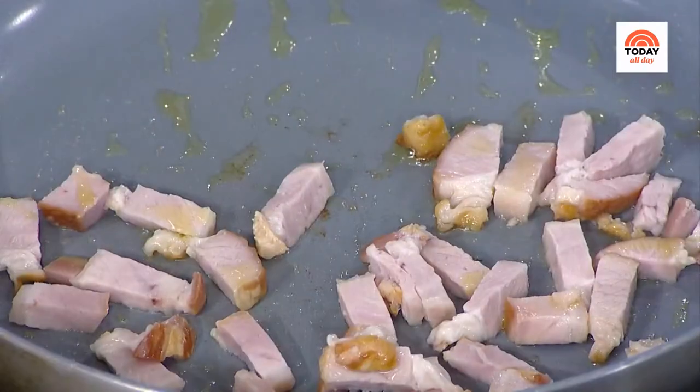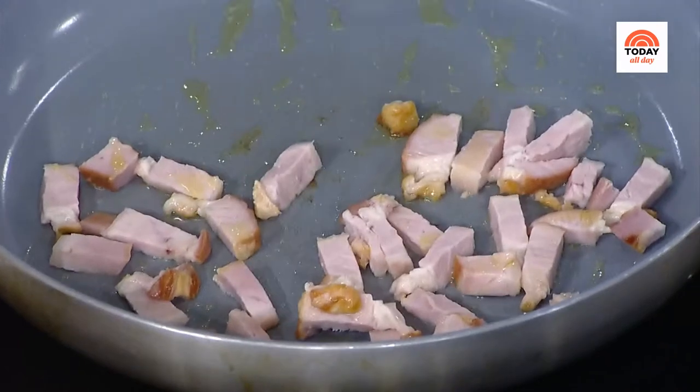Okay. And if you don't use bacon, traditionally? Well, traditionally it was made with guanciale, the hog jowl bacon. Right. But I've done it with salami. I've done it with pepperoni. Okay. Any cured meat, right? So we got that going.